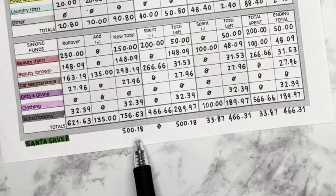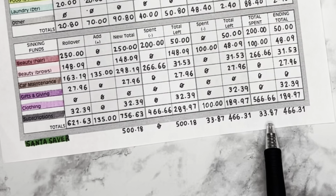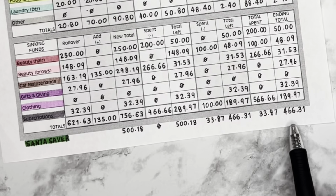I had $500.18. I spent $33.87, and now I'm left with $466.31.